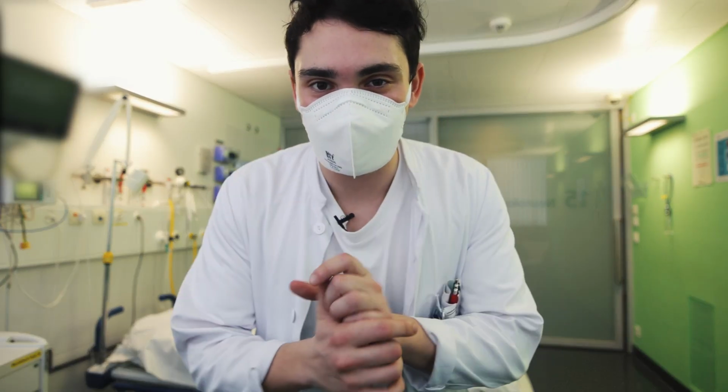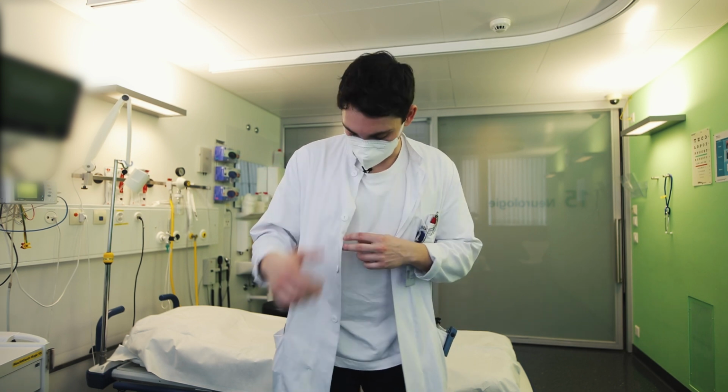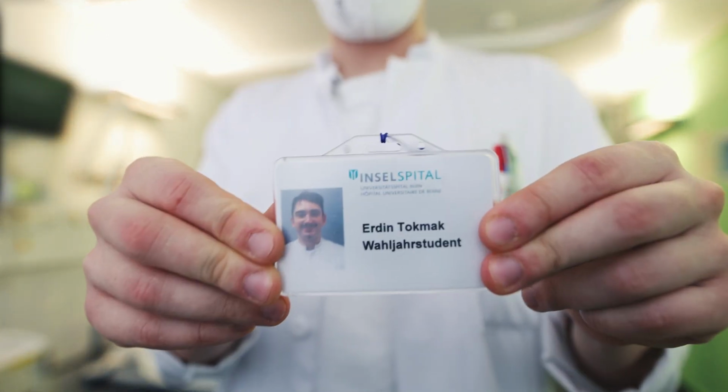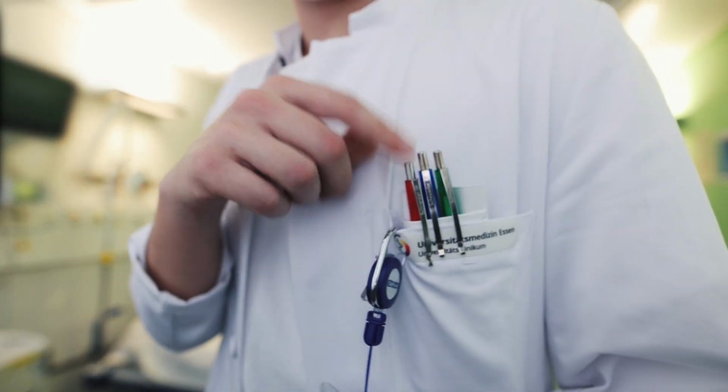Okay, are you guys ready for some bonus content? So I want to show you what I have in the pockets of this beautiful coat that I wear here every day. Let's start with this pocket here. So attached to the pocket is my badge. And then I have 3 pens here, 3 different colors.